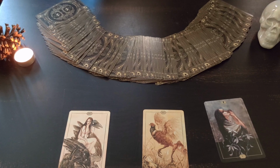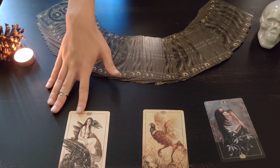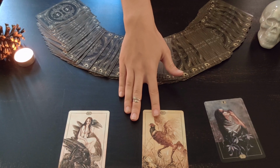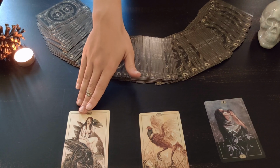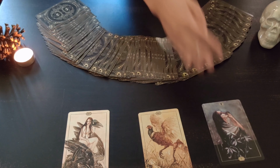I think I need to redraw this one because the Queen of Swords is a big book. Oh, it's a big book. Okay. And then the King of Swords. Oh, the King of Swords is an old book. So a big, old book. And the Five of Cups. Something futuristic.